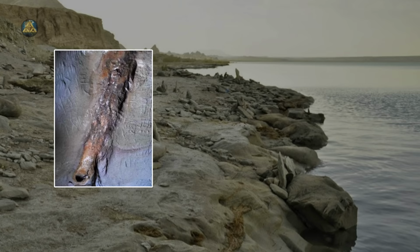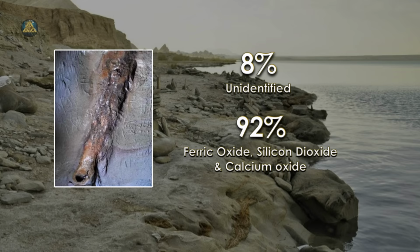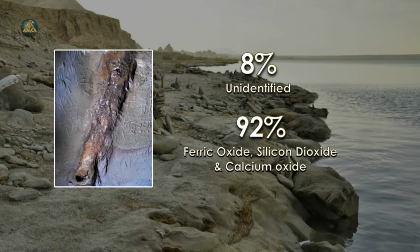The remaining material was a combination of ferric oxide, silicon dioxide, and calcium oxide, which are byproducts of a long interaction between iron and the surrounding sandstone. In 2007, it was discovered that some of these pipes also showed traces of radiation.